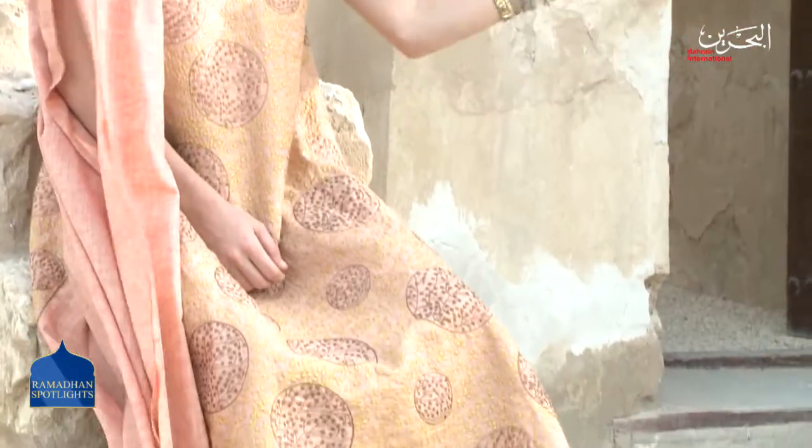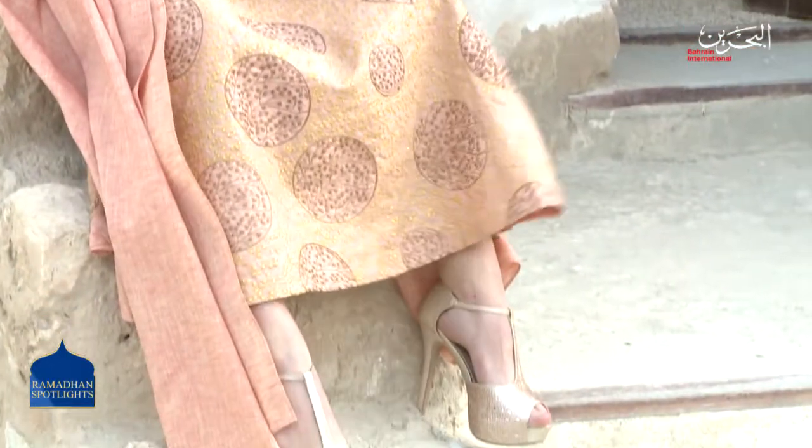For the designs, I designed a variety, from simple to gathering designs, what we call ghabga design. The latest trends in Ramadan 2020 are ombre fabrics, tulle, calligraphies, and oversized sleeves. For the colors, I can see that gold and silver are the latest trends, and bright colors in general.